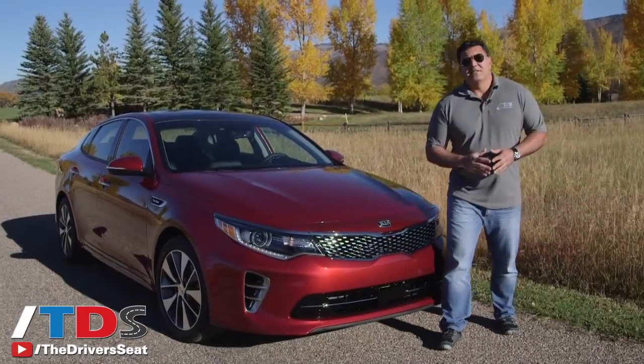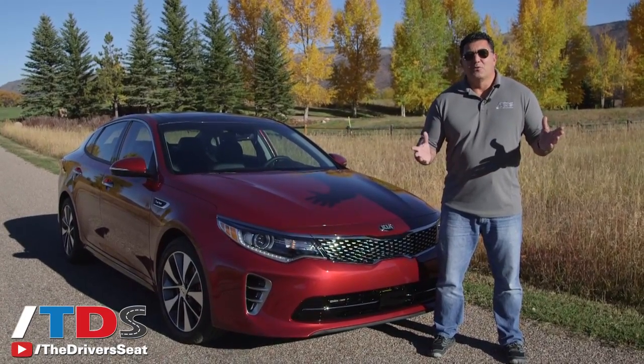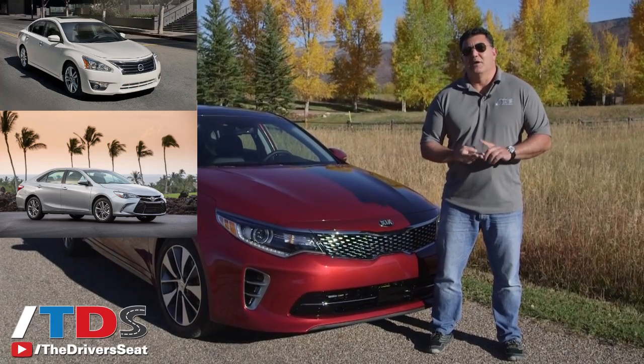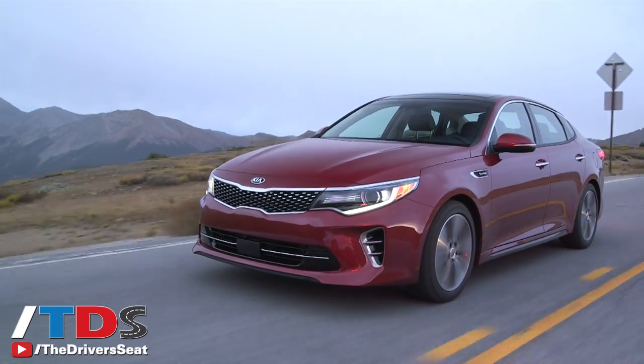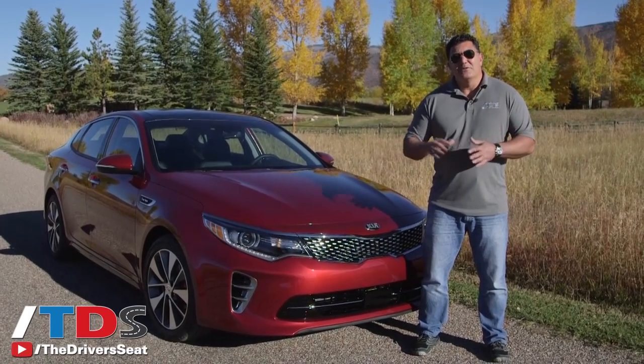When it comes to mid-size sedans in America, let's face it, it's become somewhat of a commodity. Everybody offers one, and we know who the big boys are. You have the Nissan Altima, Toyota Camry, and Honda Accord. But since 2000, Kia has been offering the Optima. And for the first two generations from 2000 to 2009, it was a bit of a sleeper, kind of a cheap alternative to those big boys.